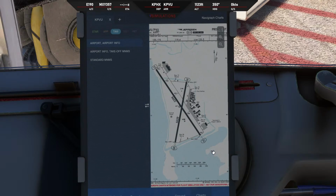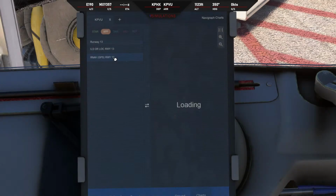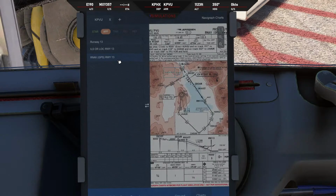Okay, Provo, Utah, right on the water. 31 and 13. Probably going to get 31. What approaches? Nope. Probably going to get 13. ILS 13. RNAV 13. Might have to fly past and fly south. ILS 13.